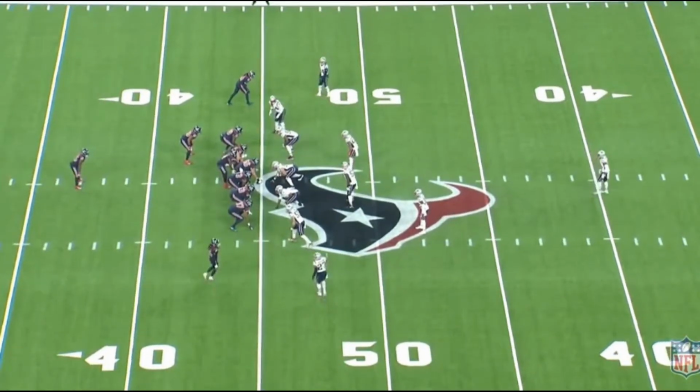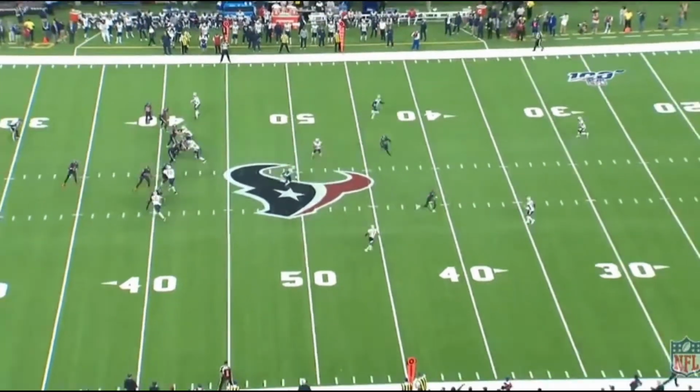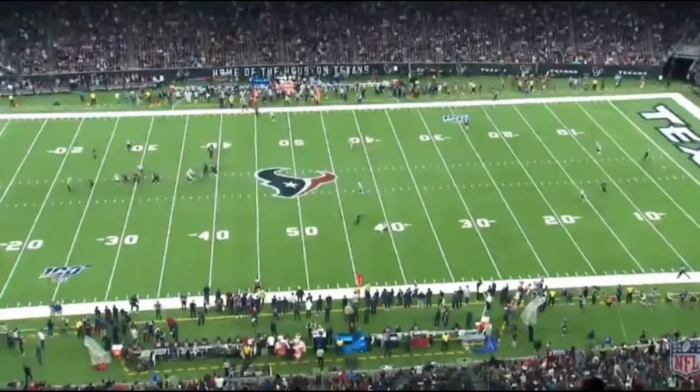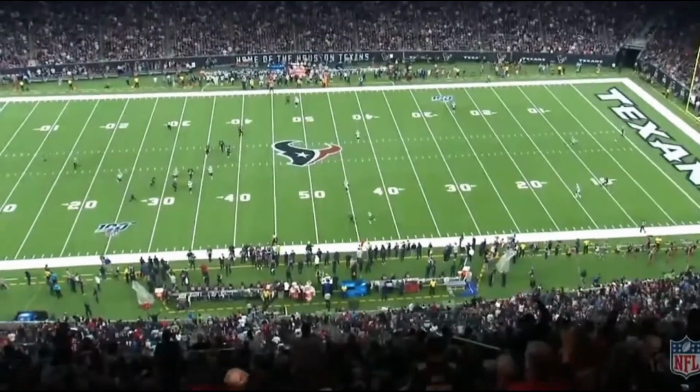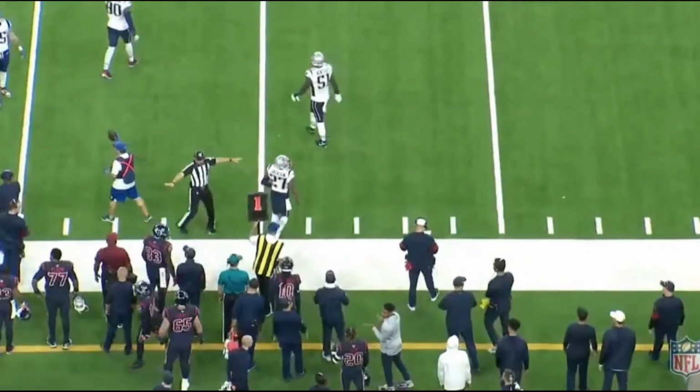I love the commitment there, but this is what you're going to see a little bit in 2020 to me. Some poor play recognition. He's going to struggle there, but he's going to give 100% effort, try and go make a play. And then Deshaun Watson, he's a great offensive guy. He's going to make plays.